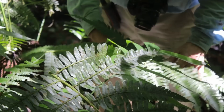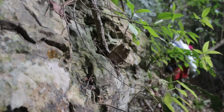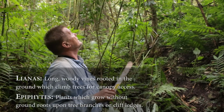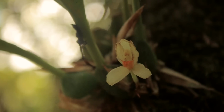We just got down to the bottom of the sinkhole, the lowest point, and it's really quite spectacular for the plants that specialize in deep shade. So you have a lot of ferns, a lot of bryophytes, which are the flat thalloid structures that are all along the walls. But I'm a little bit surprised at the number of lianas hanging down, and I'm sure there'll be a lot more epiphytes. I can see some beautiful orchids right above us, all along the branches.